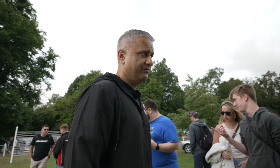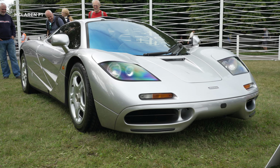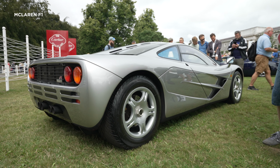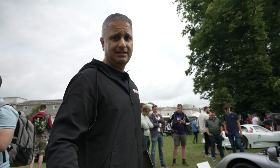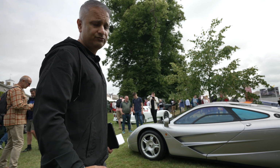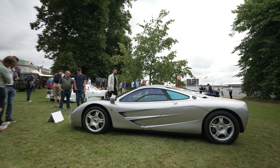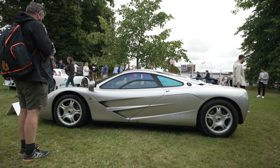And then obviously we've got the daddy of daddies, you've guessed it, McLaren F1. So this is a 1997 McLaren F1, so we're talking 26-year-old design. And you know what, it's aged really well. Just look at it, it still looks classic but timeless as well.